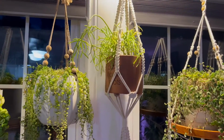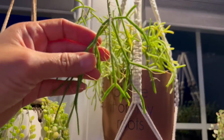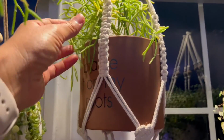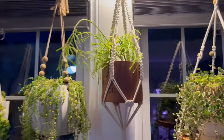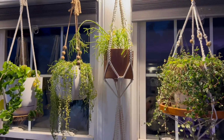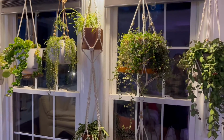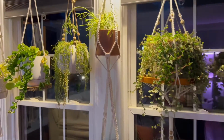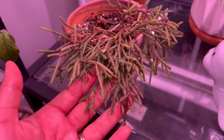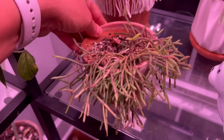Here we go, another one that I found, a type of Rhipsalis. So it is a type of cacti, and I love it. It's just like little sticks, and I love how it adds a different dimension to the variety of plants that I have with different leaves, and I recommend it. Let me go show you another one that I found. Type of Rhipsalis. This one's nice because it gets red when it gets sun exposed.